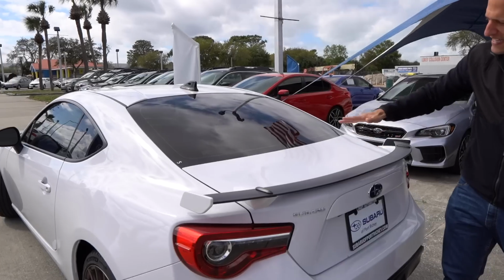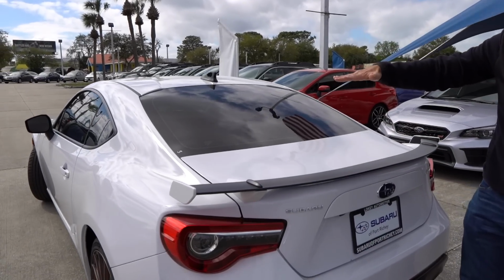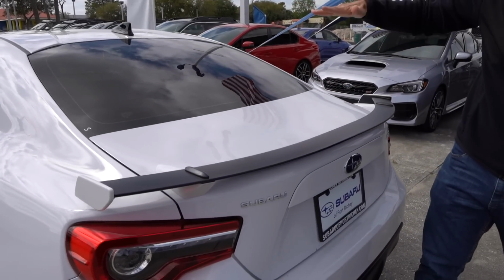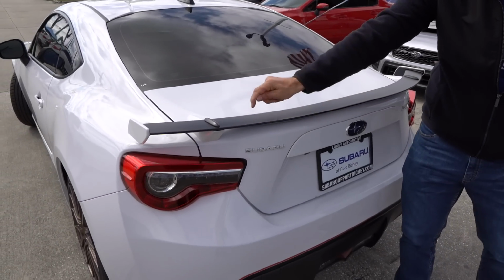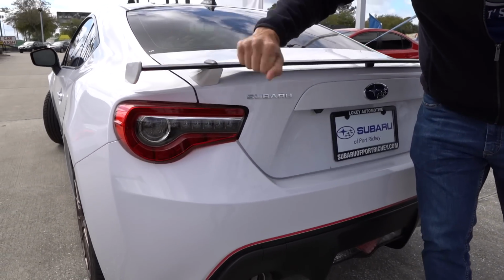On the 2018, you had a carbon fiber adjustable rear spoiler that was about this high. They decided to just stay with your standard BRZ spoiler. This is aluminum with the painted caps on the end.